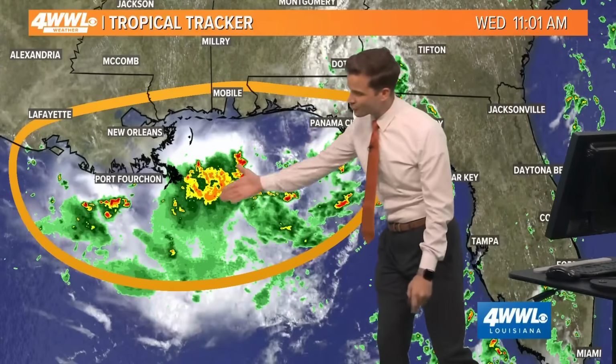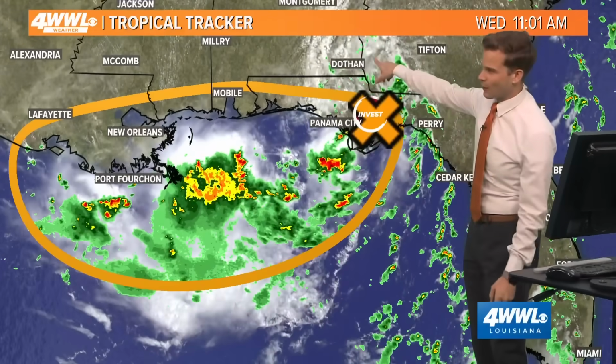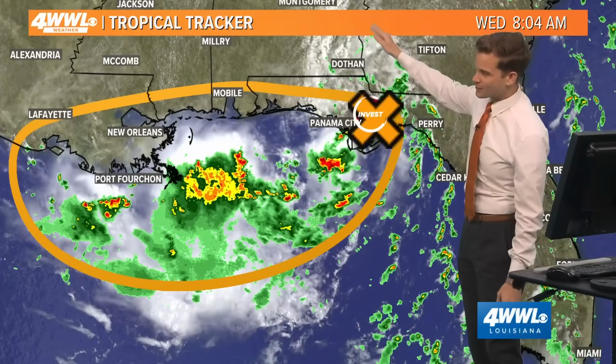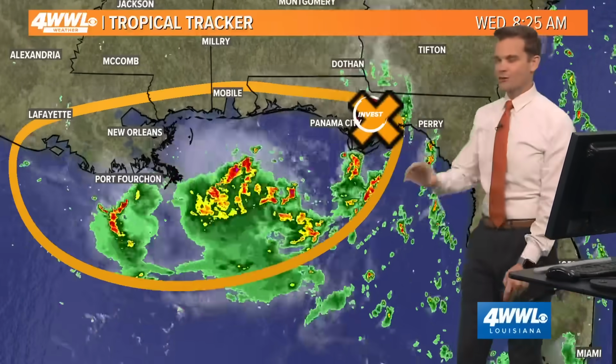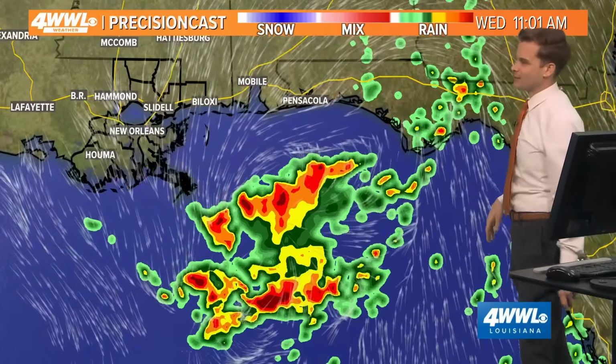Does a new low-level center try to form closer to where we have the showers and storms? Because I tell you what, that low-level center, I don't think it wants to be here, and it doesn't look like it's really moving along with the rest of this. And I'll talk about why here in just a second. We do have some wind shear impacting this system.